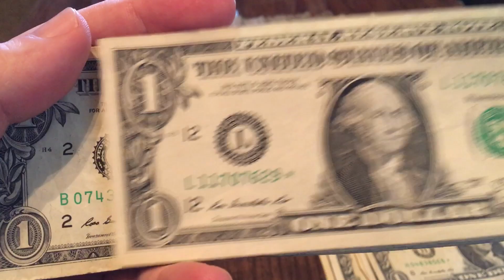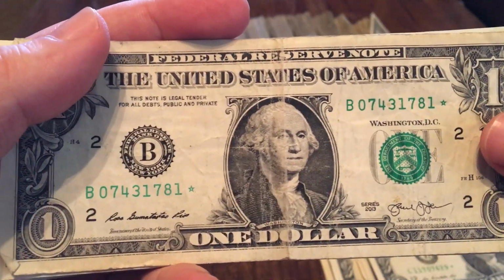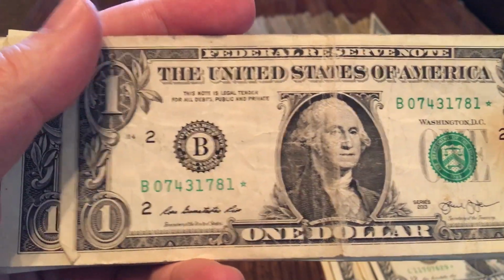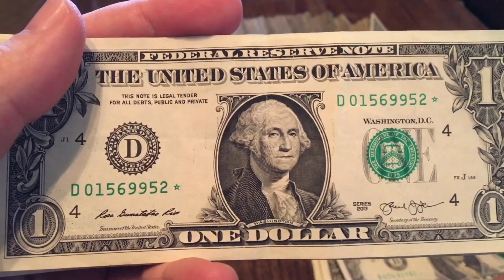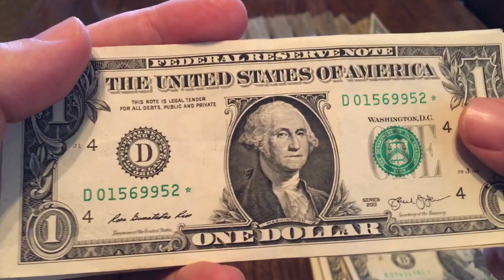It only takes about a minute to check a bill, but when you go through 200 bills, that would be 200 minutes unless you did them all at once. If you do them all at once, you only have to look up one bill, and the whole chart comes up. Let's see, this one's in decent shape.